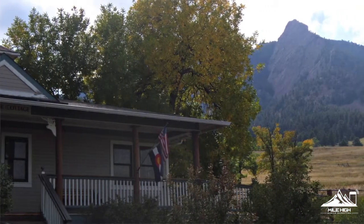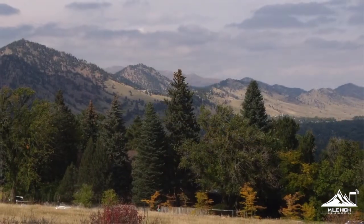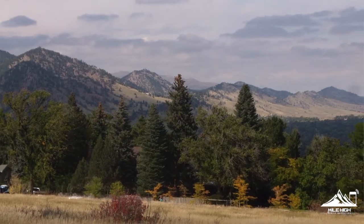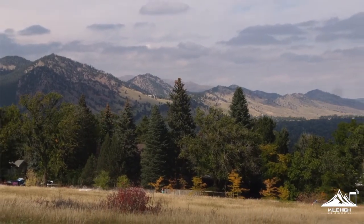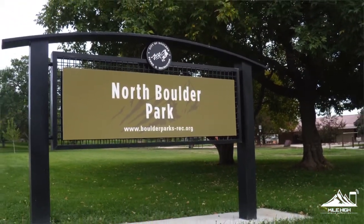Newlands backs to the foothills, and it has Mount Sanitas as the backdrop. Mount Sanitas is the biggest trail that is close to Newlands. It's very difficult. And if you want easier trails, you can go to the Valley Trail and Dakota Ridge, which just sits below Sanitas.